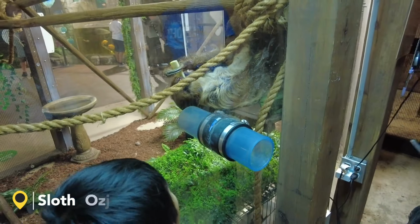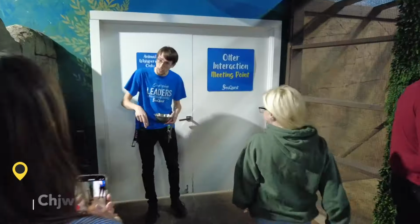Yellow squash. We just finished the sloth animal interaction. It was so much fun. Very informative. The guy who helped us feed the animal was also very helpful, with a lot of good, fun information. We learned a lot of new things. Next we're going to the otter, right? Yes, let's go. So excited.